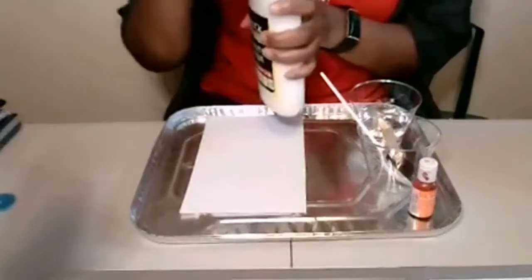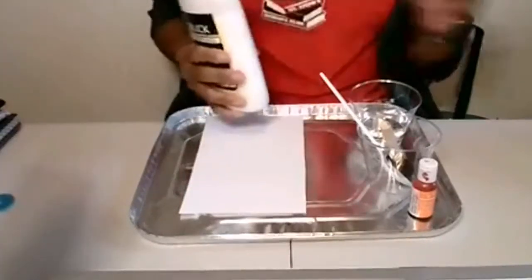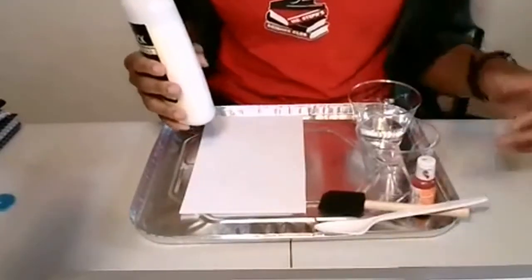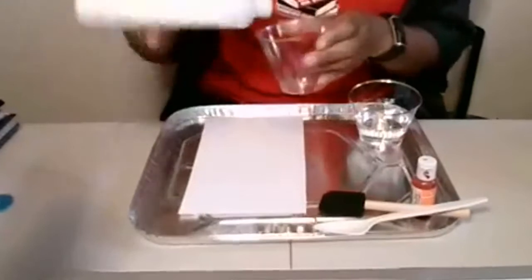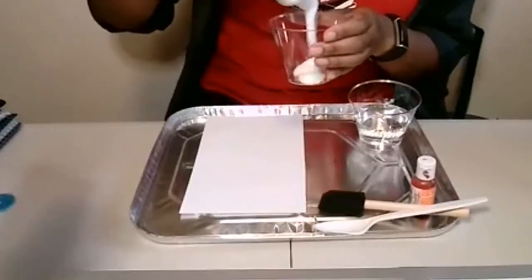Yes, you're saying to yourself, glue. Isn't glue for slime? We're not making slime, Miss Steph. No, we're not making slime because we don't need to make slime every science session. Okay? But like I said, this is a little bonus activity.